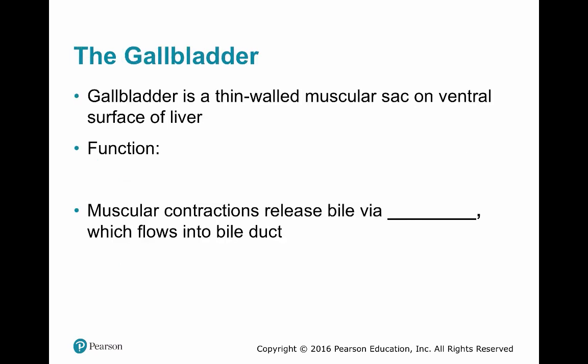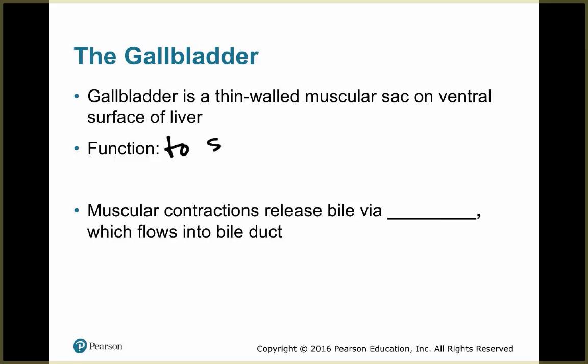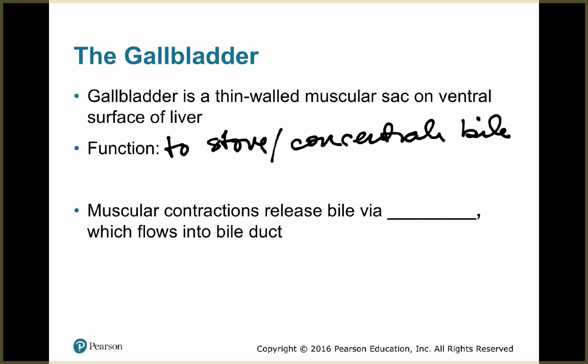Now the gallbladder. This is a thin-walled muscular sac on the ventral surface of the liver. Its function is to store and concentrate bile, and it does that by absorbing water and ions. It contains many honeycomb folds that allow it to expand as it fills. And basically, muscular contractions release bile via the cystic duct, which flows into the bile duct.